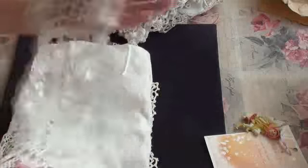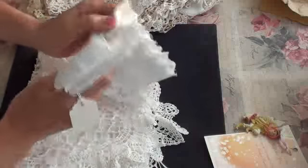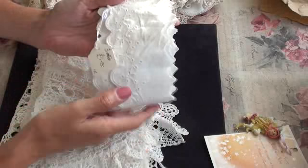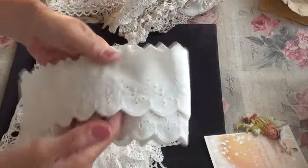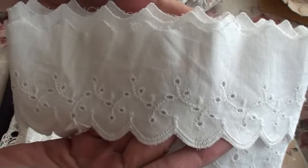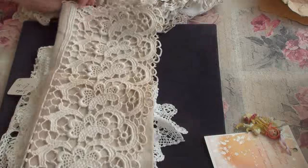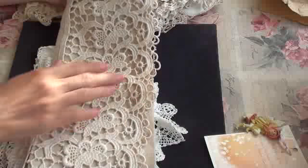This one was 50p, which is gorgeous. This lace, there's 3 meters of it. Oh, there it is. And that was £1.50. It's beautiful. Cotton. Gorgeous. Another chair back from in there, and this one was 50p also. Love the lace on these.